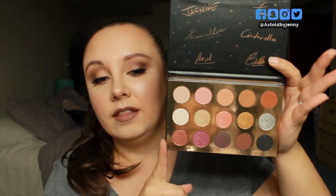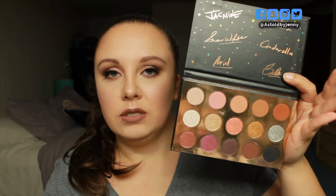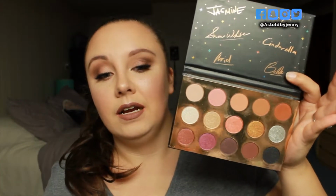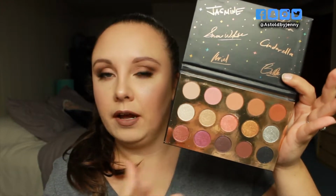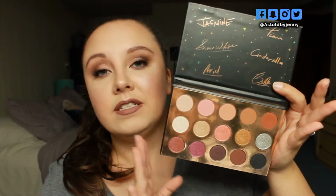But overall, I think that this is a gorgeous eyeshadow palette. It's not very special as far as color selection goes. It is very basic neutrals with a hint of ColourPop, but I think the quality is really super nice. This is a very nice palette. If you're in the market for a neutral palette, you're probably not, but if you are, then this is a good quality one.